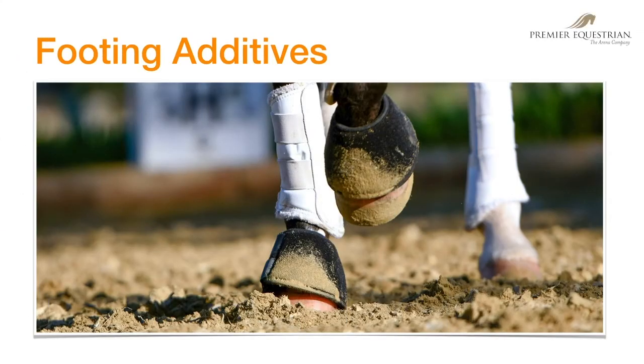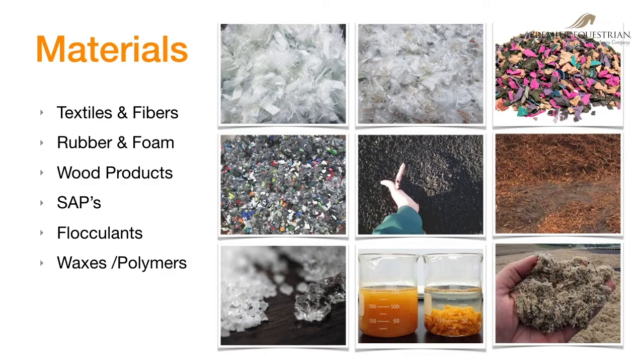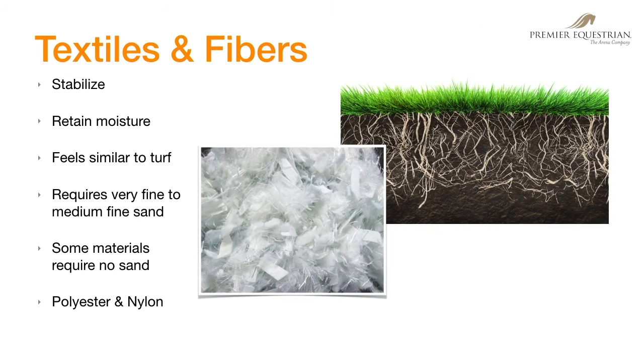Footing additives. We've seen a lot of those. Synthetic materials enhance and amend sand characteristics. Some of the materials we have are textiles and fibers, rubbers and foam, wood products, saps, which are super absorbent polymers, flocculants, waxes, and polymers. Textiles and fibers retain moisture and stabilize loose sand particles.